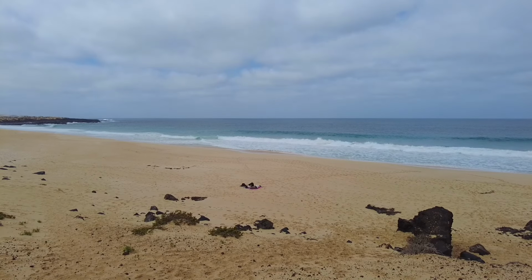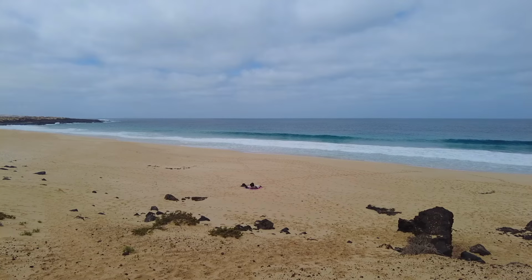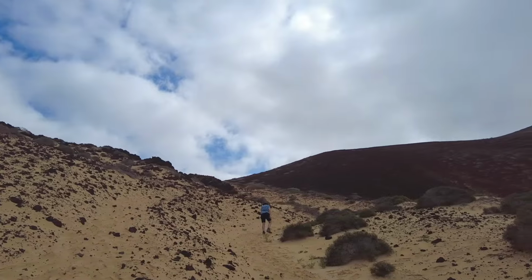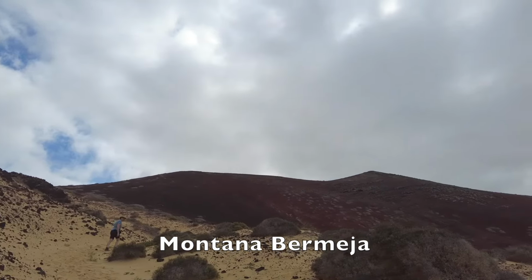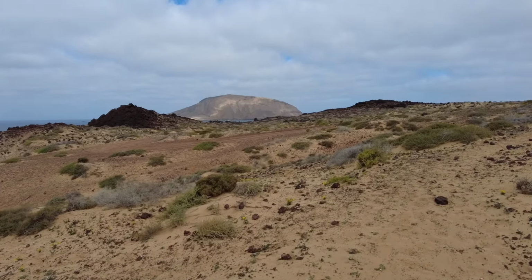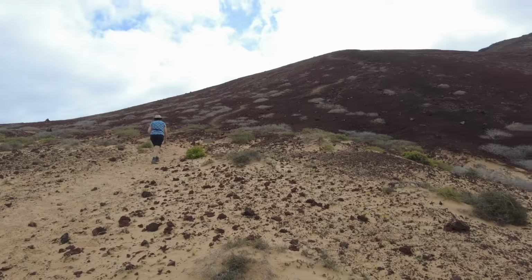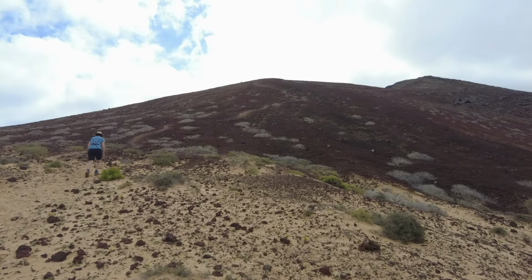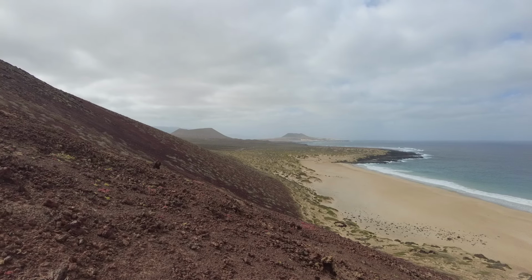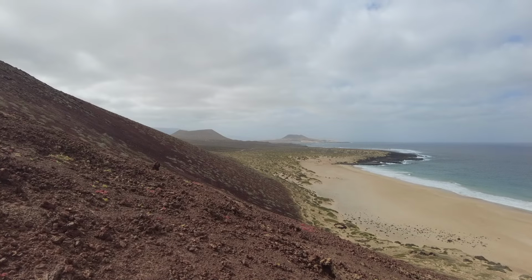We've left our girls resting on the beach while we are going to hike up a volcano, as we do. There's our route to the top. That's the route we came along. Quite a few taxis there now, dropping people off.